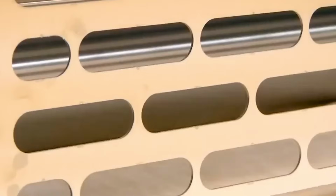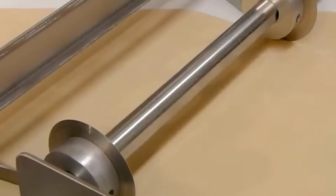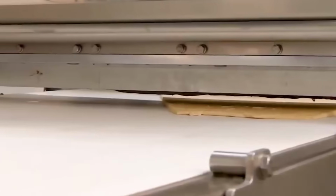The dough itself, it's not just rolled once or twice, it's been passed through heavy rollers multiple times until it becomes an even, thin sheet, just the right texture and consistency to shape and bake. If you're wondering what sweet treat this dough becomes, just wait, because it's probably one of your favorites. With barely a human hand in sight, the entire cookie-making process is fully automated, and it's surprisingly hypnotic to watch.